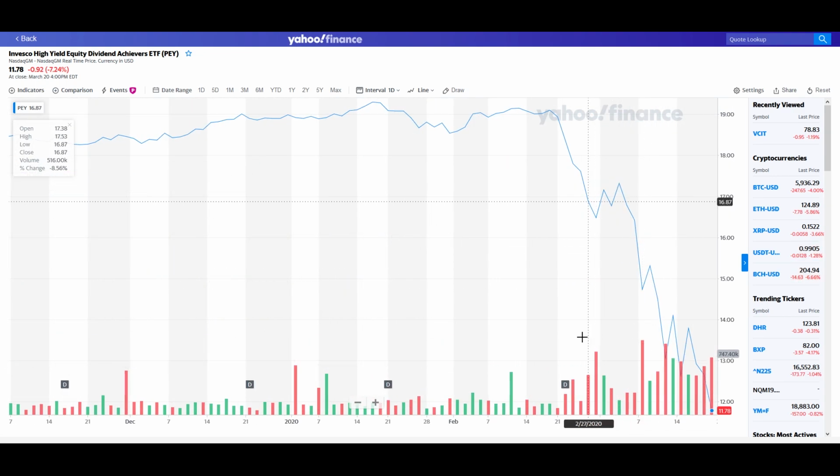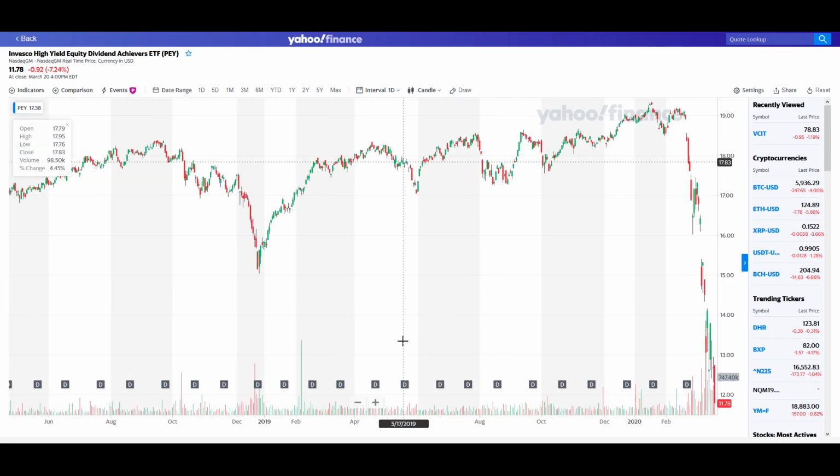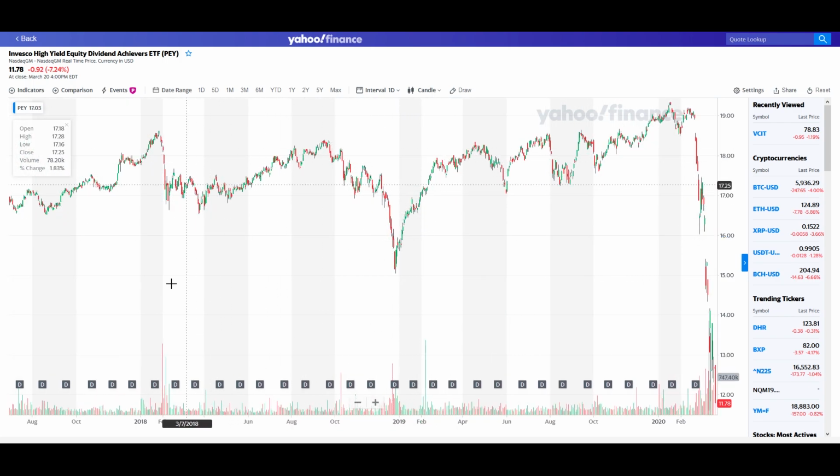What they do in this ETF is that they hold the highest dividend yielding stocks from NASDAQ, and they had to increase their dividend for at least 10 consecutive years. So this ETF is somewhat like the Dividend Aristocrats ETF, in which they go for companies that have consistently increased their dividends. This ETF also pays the dividends on a monthly basis.